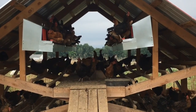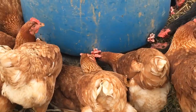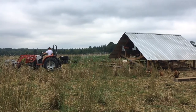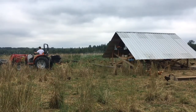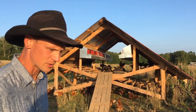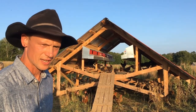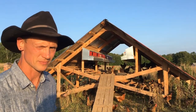This house holds about 500 birds, and it's designed to be moved every day. We hook the tractor on and pull it 16 to 20 feet forward every day, so we're spreading the manure. Each night the hens sit on those roosts and they poop at night, and so the ground gets a nice coating of chicken manure. And as we move away from where they pooped, the grass turns green again and gets fertilized, and we get eggs as a byproduct.